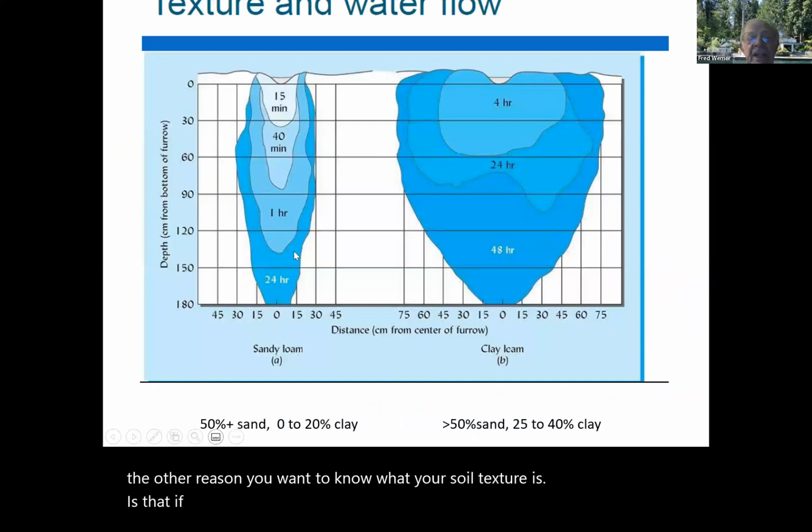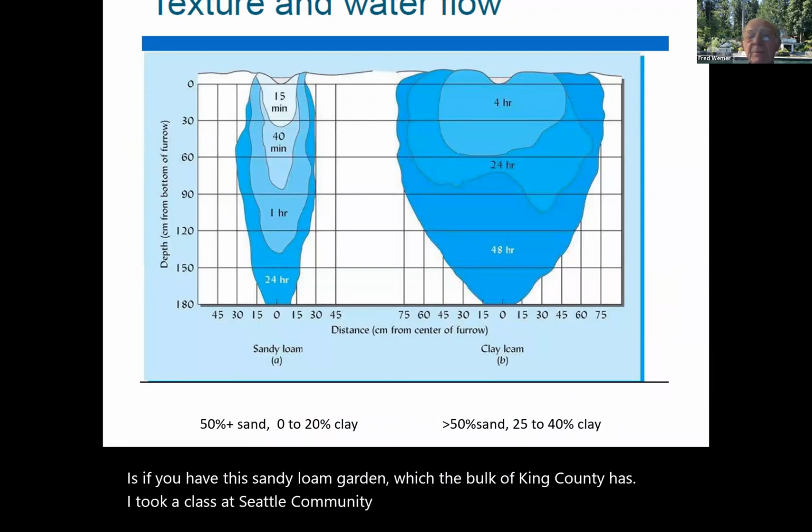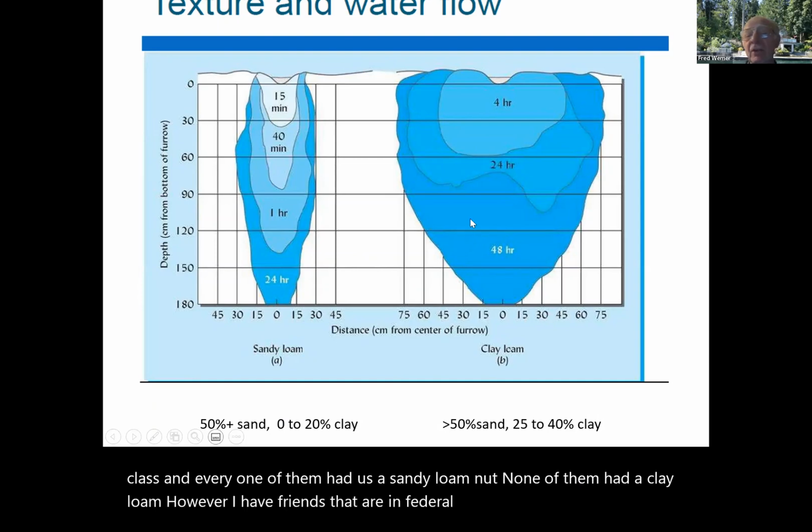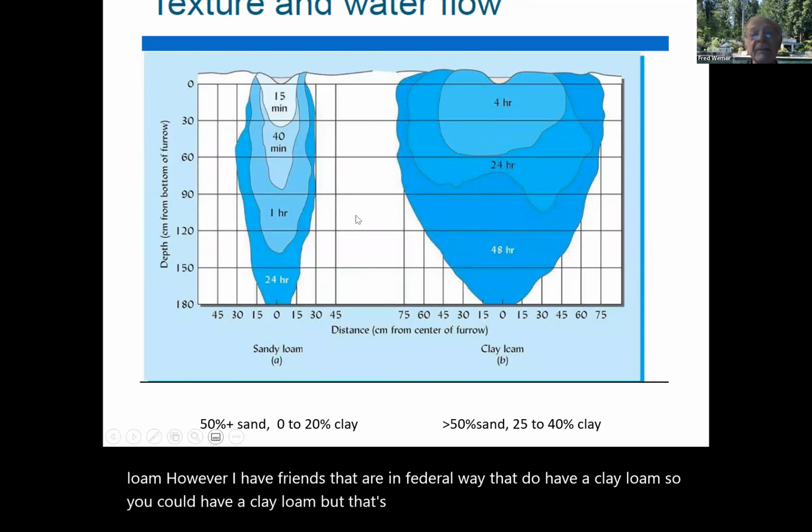Well, the other reason you want to know what your soil texture is is that if you have this sandy loam garden, which the bulk of King County has. I took a class at Seattle Community College, and there were 26 people in that class, and every one of them had a sandy loam. None of them had a clay loam. However, I have friends in Federal Way that do have a clay loam. So you could have a clay loam, but that's not too likely.